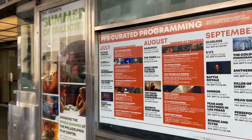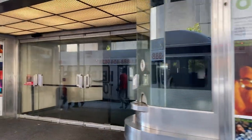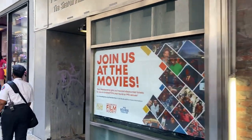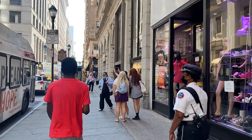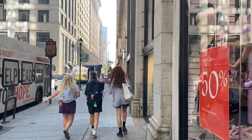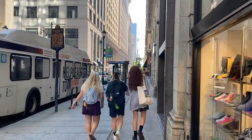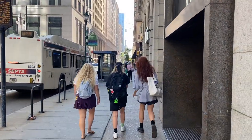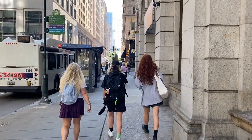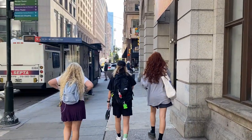Look at the theater. Philadelphia Film Center. Look at it, taking a selfie. I should have come out in a selfie. That would have been priceless if I photobombed a selfie and I just came out in the background. I should have done that.